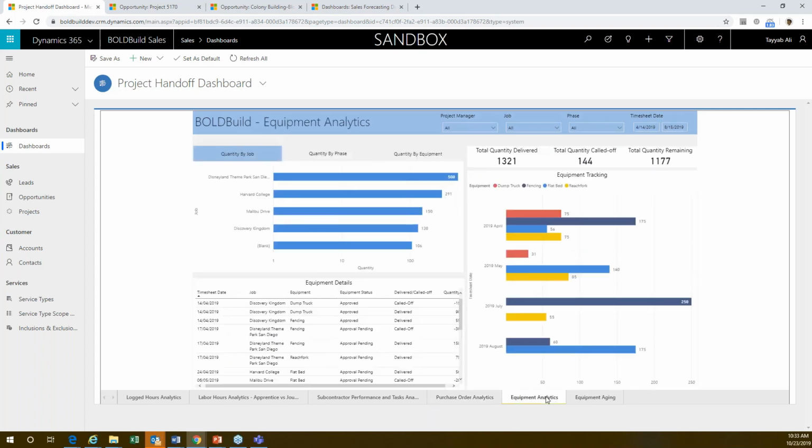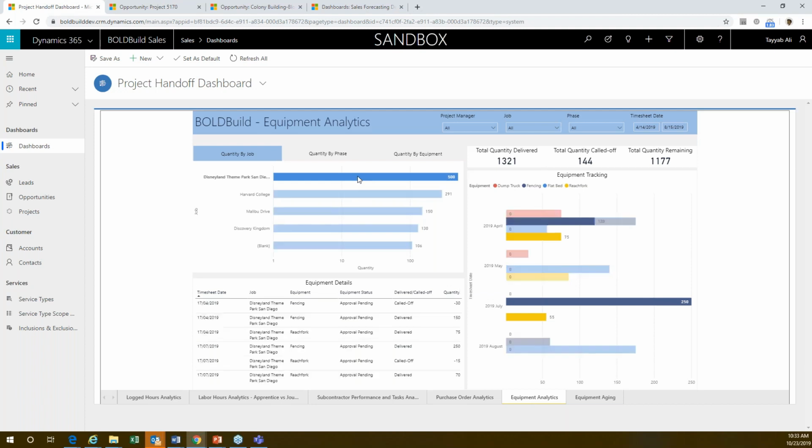Then I can also track my equipment. So I have dump trucks, fencing, flatbeds, reach forks, and it is telling me where all these equipments are. So for example, I can go in here and I can click on this and it tells me that I have 120 fencing and I have more fencing.